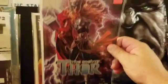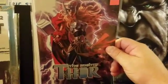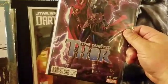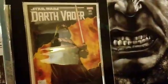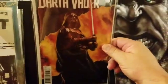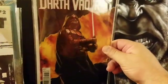Deodato. Oh my god. Look at that. Majestic Jane Foster. It's issue 15, Deodato variant. I couldn't remember if I showed this last time, so I'm going to show it real fast here. The Granov Darth Vader #1. Beautiful.